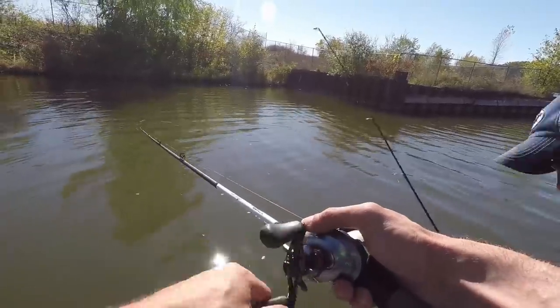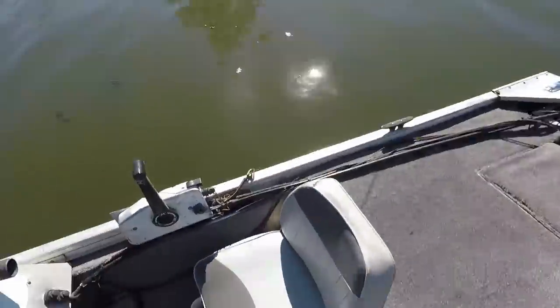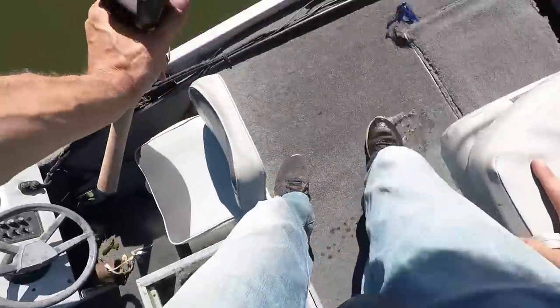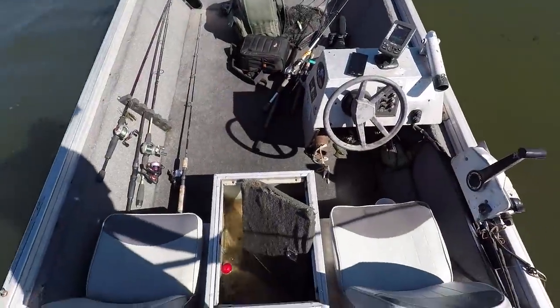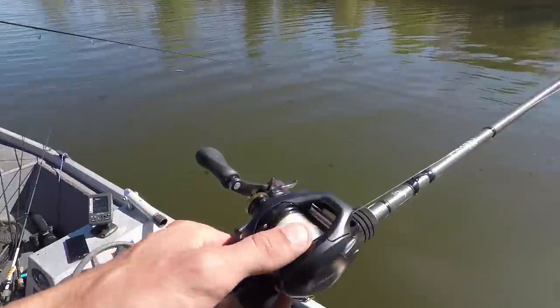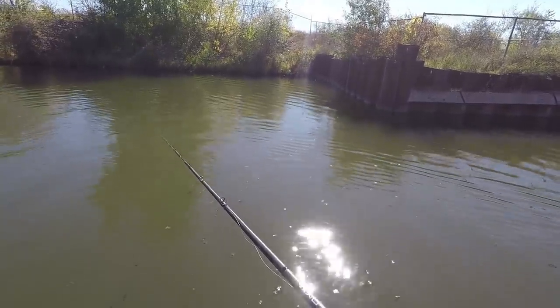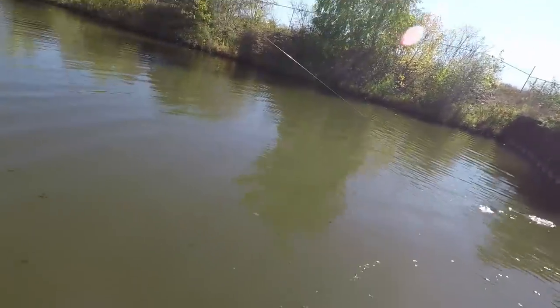They're not gonna hit that lipless, dude. I feel like they're gonna hit that lipless. They're not gonna hit a crankbait, no way. Dude, I think you're right. Really? That's the third time I've done that. Oh, dude, and I had my bail open with my jig and I backlashed. I need to go right to it. There we go. That's good. Right there. That's a good one.